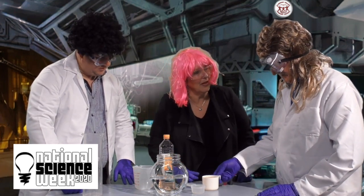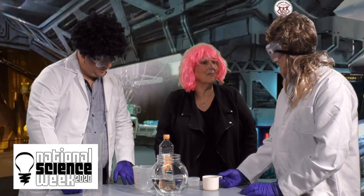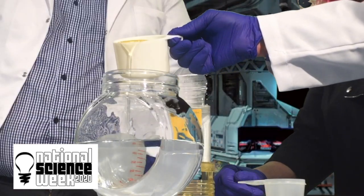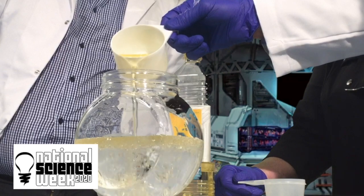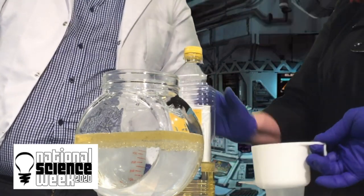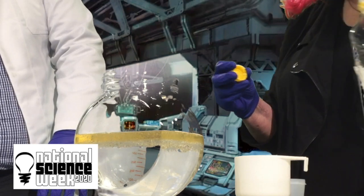What do you think is going to happen when you pour that in? One of two things. Either go down to the bottom or stay on the top. Let's have a look. Pour it all. It's coming back up. It's got bubbles. Let it settle. Maybe we put a little bit more oil in. Yeah, there's quite a layer there. Okay, a bit more oil.